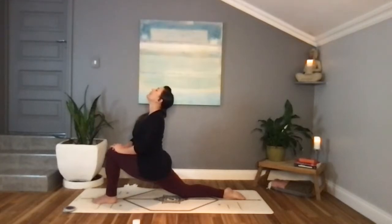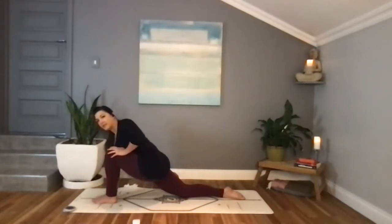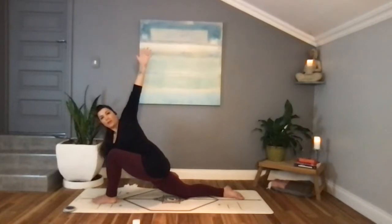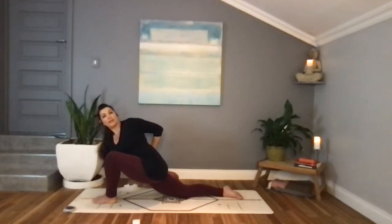Drop your head back, open your chest. Pull your shoulders away from your ears, take your gaze upwards. Feel the extension in the throat, the opening in the chest. Beautiful. And then bring your right hand alongside your left foot. Twist your chest and reach up with your left hand, getting that beautiful twist. And take your left hand behind your back, intensifying the twist. Take your gaze upwards.